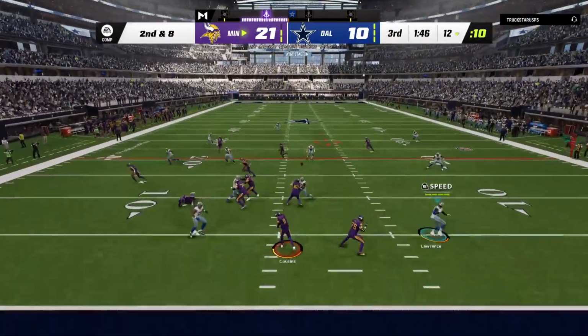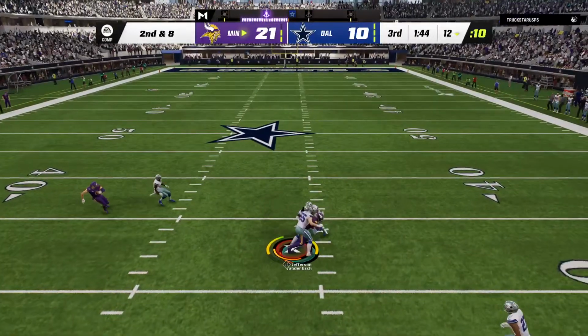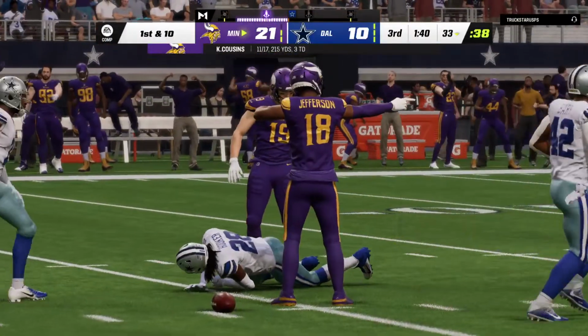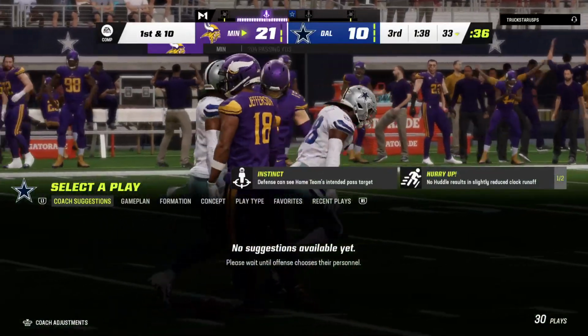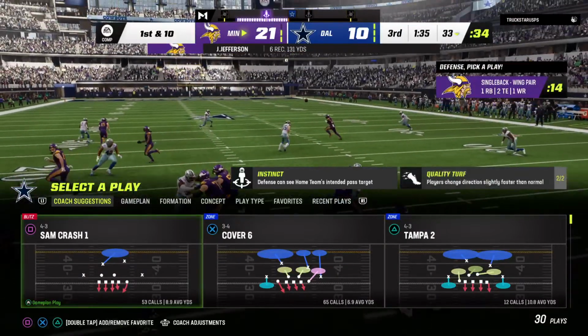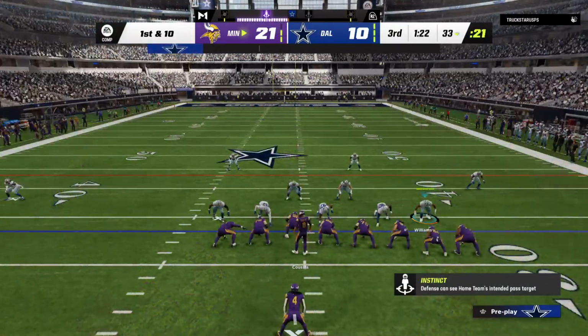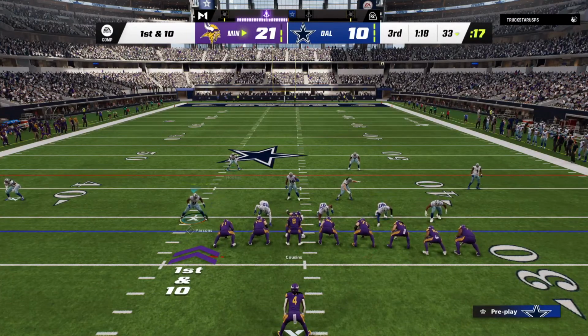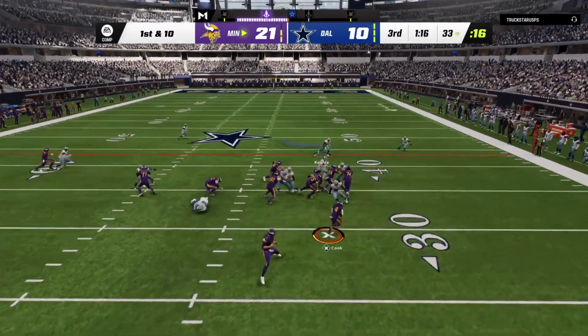Throwing on 2nd and 8. Cousins. Able to get this one all the way past the 30. A gain there of 21 yards. That's a more than acceptable read right there because it's zone coverage. So timing is everything. This time he waits for his man to come over, puts it right on him, and they pick up a first down.